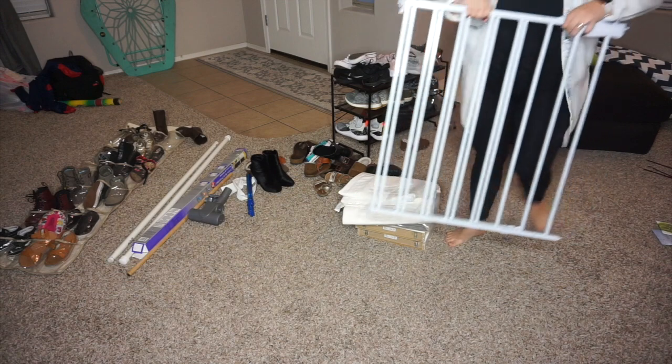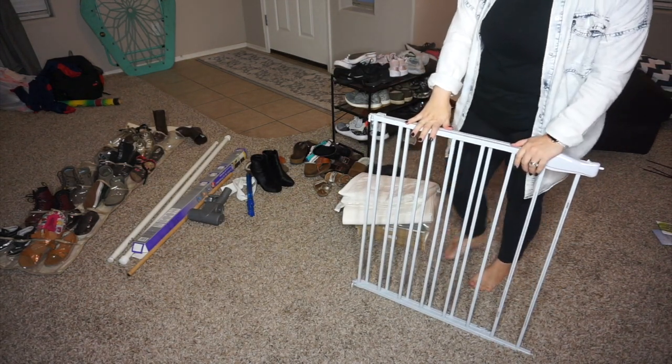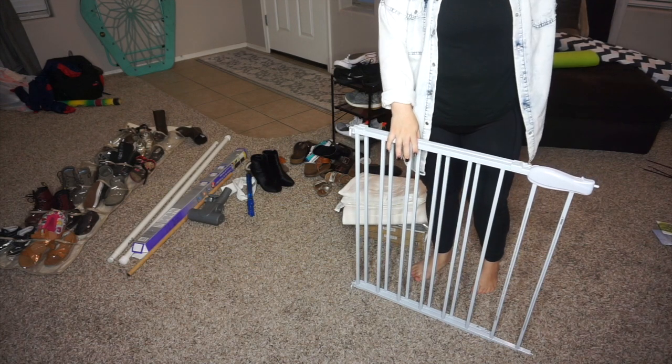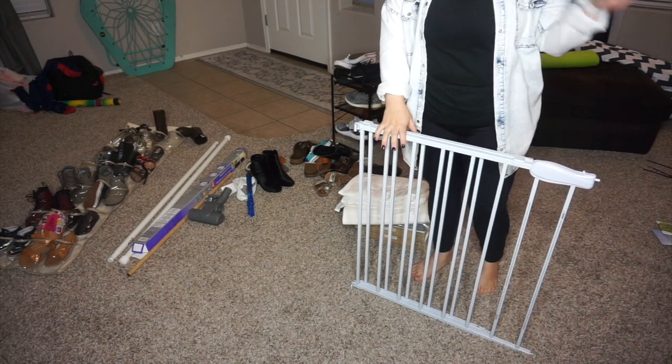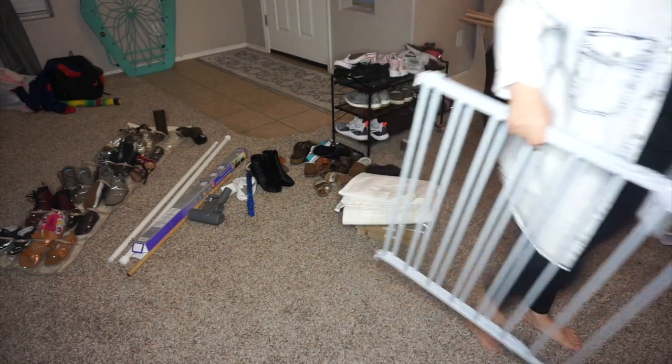This is the baby gate that we had downstairs. We don't need it anymore for the kids, so we took it down, but I'm going to keep it because eventually if we have another baby, we're gonna need it, so I'm gonna leave this down here.